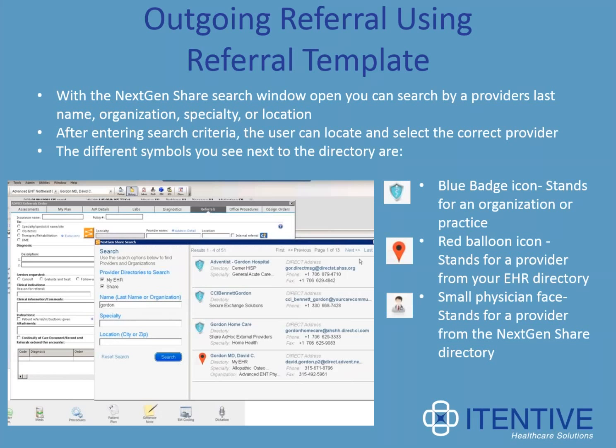There are different icons next to the provider's names in the search results. The blue badge icon is for an organization or practice. The red balloon icon is for providers in My EHR directory. And the small physician icon is for providers in the Share directory.